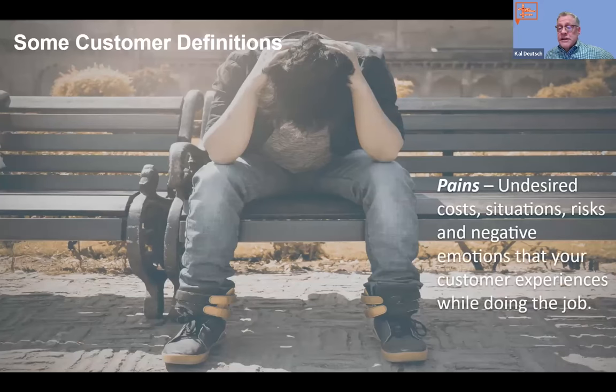The next definition then is pain. So the pain is one sort of problem that you have when you're trying to get the job done. It could be undesired costs, situations, risks. They could have bad emotions because of it. And it's anything that they experience that's negative while they're trying to do that job.